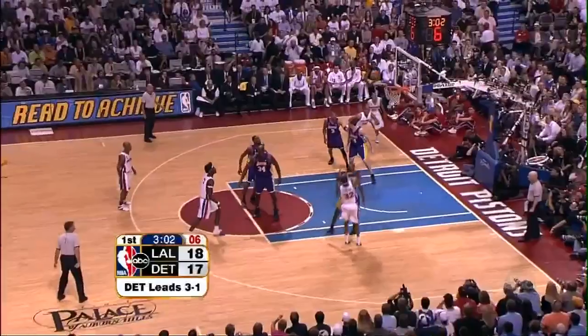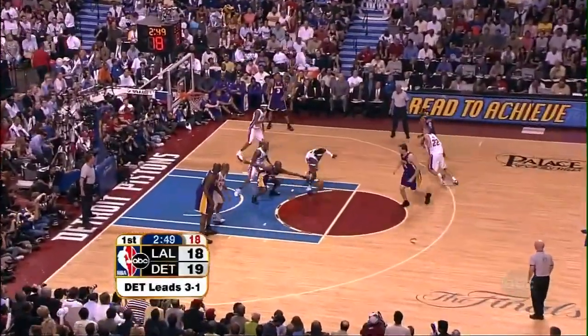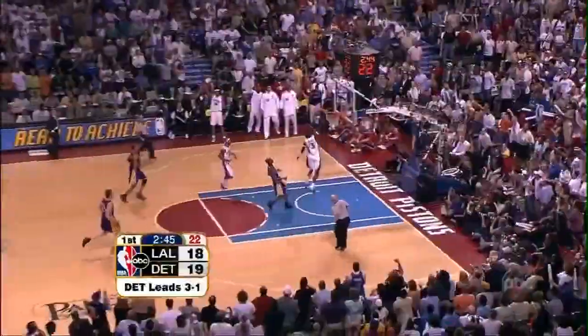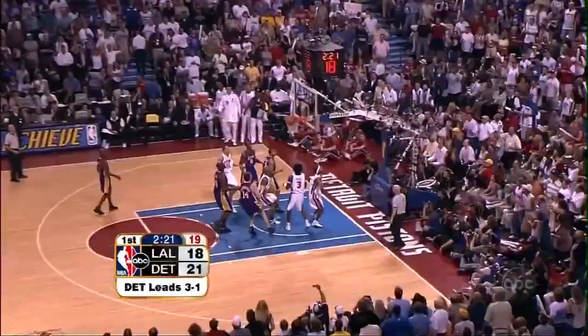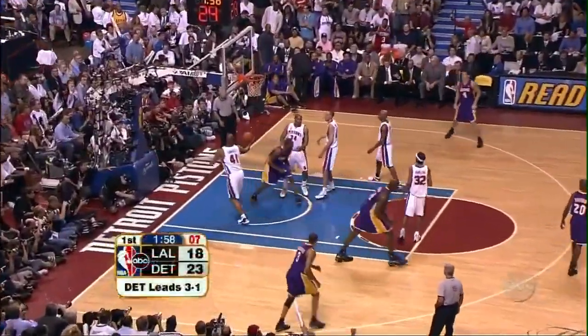Payton guarding Hamilton. Who puts it in over Gary. And that's his size. Payton loses, stolen by Wallace. He's out in front all alone. Pistons running the floor. That's possible. That was a non-shooting foul. He started with 14 on the timer, and Kobe Bryant pulls one of his patented moves.